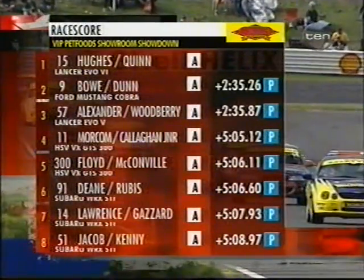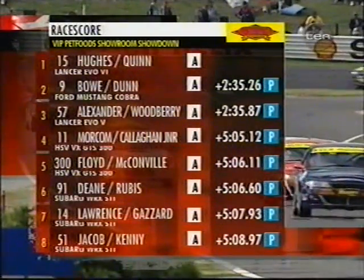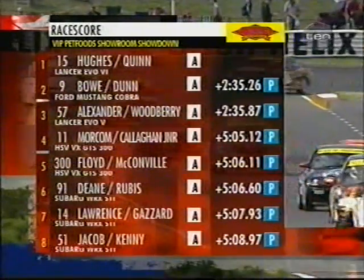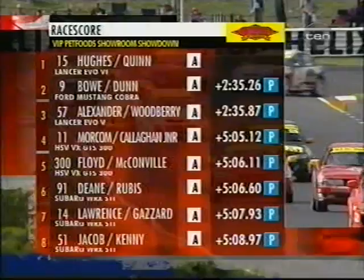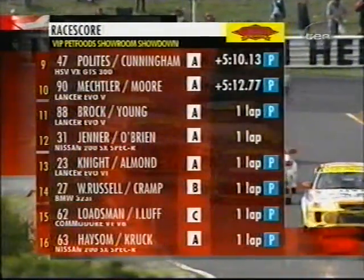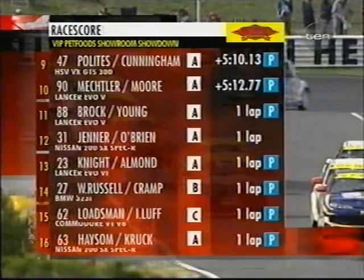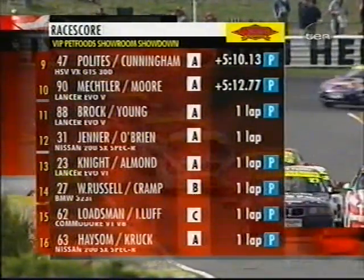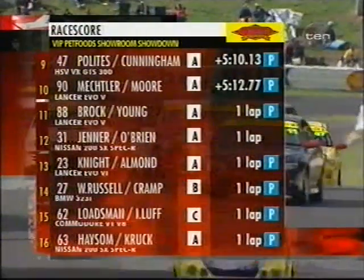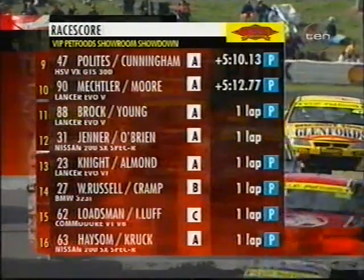This is how it looks. Hughes and Quinn with a staggering advantage over Bow and Dunn. Then it's Alexander, Morgan and Callahan Jr., Floyd and McConville, our pole sitters, Dean and Rubis, Lawrence and Gazzard, and Scotty Jacob and Grant Kenny in position 8. First of the Class B cars is the Russell Cramp BMW. First in Class C is Loadsman and Love, Haysom and Cruck round out the 16.